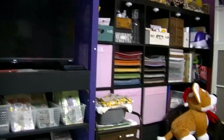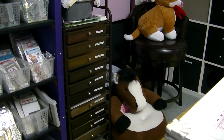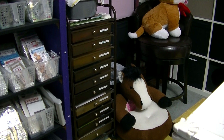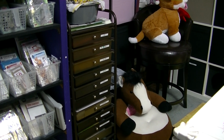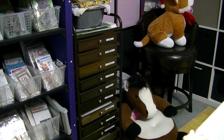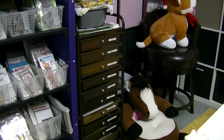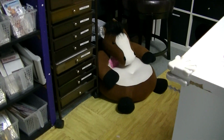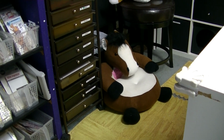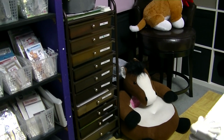And further over, I use that drawer unit with the brown drawers for scraps. So when I have scraps, I cut them into normal sizes, and I have red, orange, green, blue, indigo, violet, and then neutral colors. That little horse right there I scored for free when a yard sale ended, and I added a little patch where there was a hole that I didn't see.